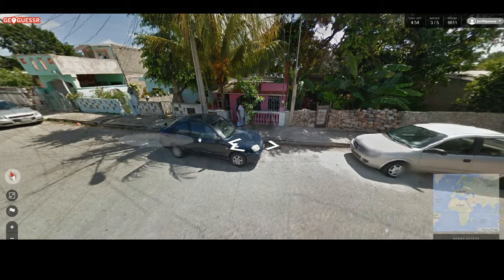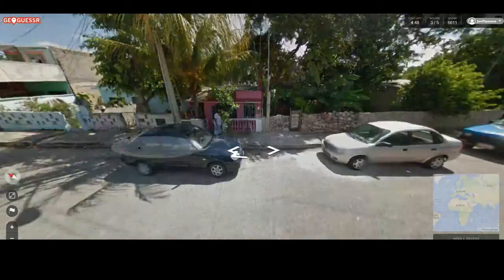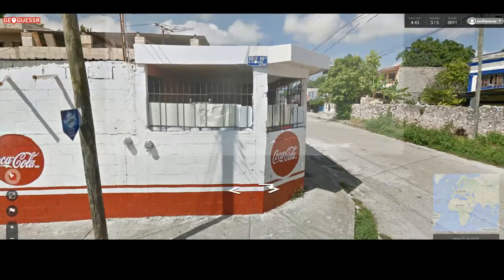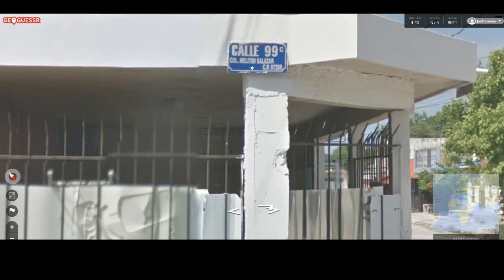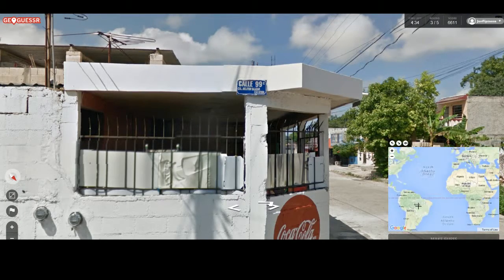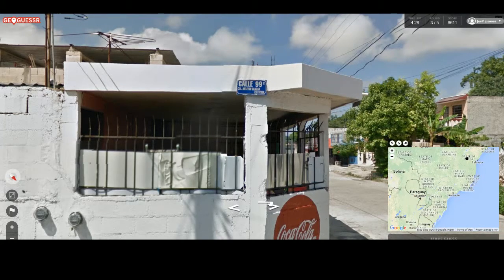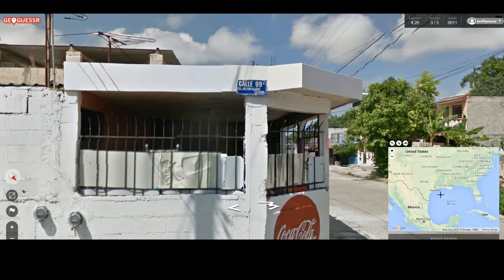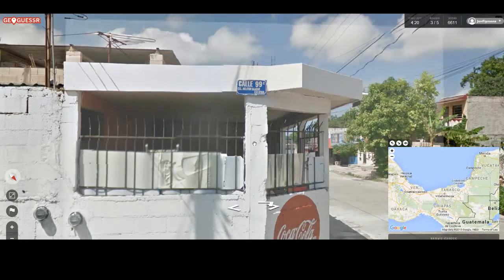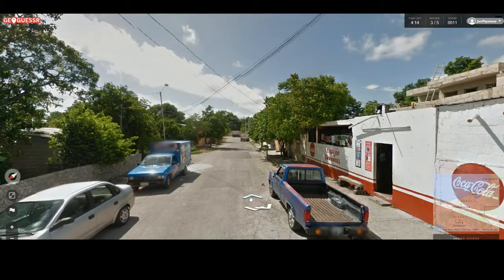Right, we again have cars driving both ways. 2 votes for right, 2 votes for left, another vote for right. We have Col Melicion Salazar. Col, what does that mean? I think I've seen these sort of... No, it's not Brazil. Is it Mexico? It has those Col something. 99 cents. That could be sort of anything.